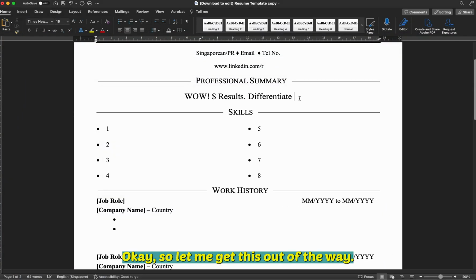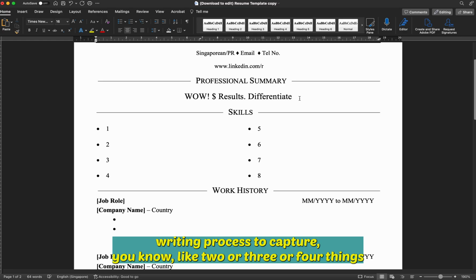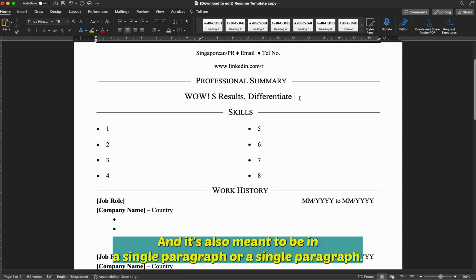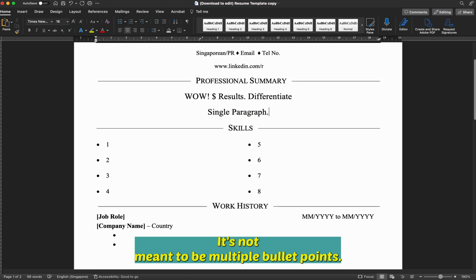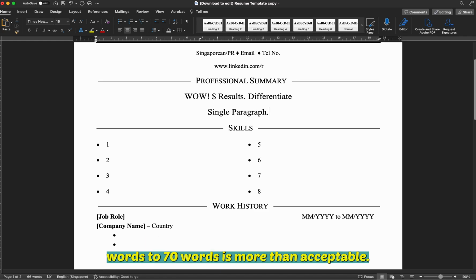Okay, so let me get this out of the way. This professional summary section is something that you will have to write. Usually we do it at the end of the whole resume writing process, to capture 2 or 3 or 4 things that you've done in your career that's really outstanding. And it's also meant to be in a single paragraph. Okay, single paragraph. It's not meant to be multiple bullet points. So please take note of this. It has to be a single paragraph. Normally between 50 words to 70 words is more than acceptable.